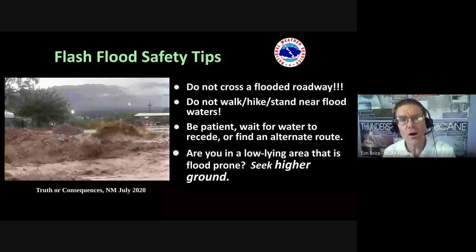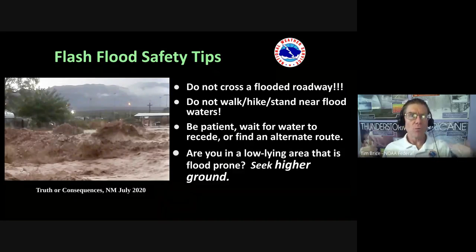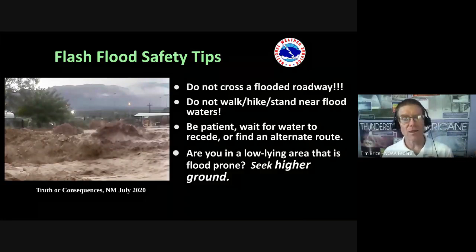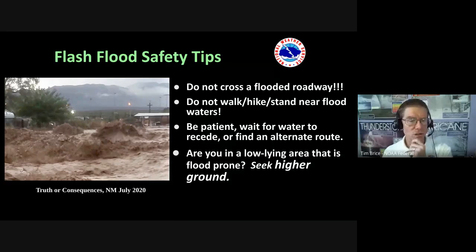But if you're at home when the floodwaters start to come up, we tell people the best thing to do is to seek higher ground, whether that's the second floor of your apartment building or your house, or maybe just the hill out behind your house. It's better to get wet in the rain than to be caught in those floodwaters. And actually, this picture on the screen was a flood that just happened 2 or 3 months ago in July, there in Truth or Consequences, in central New Mexico.